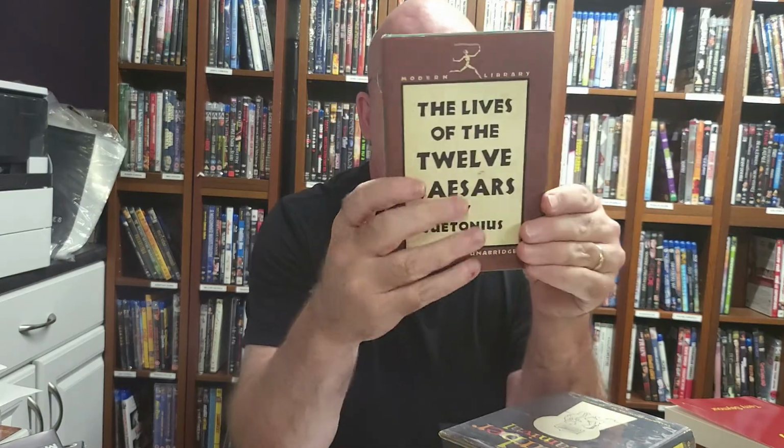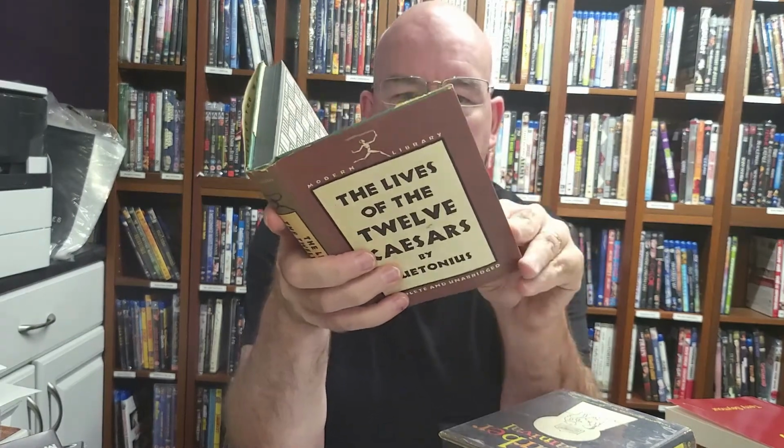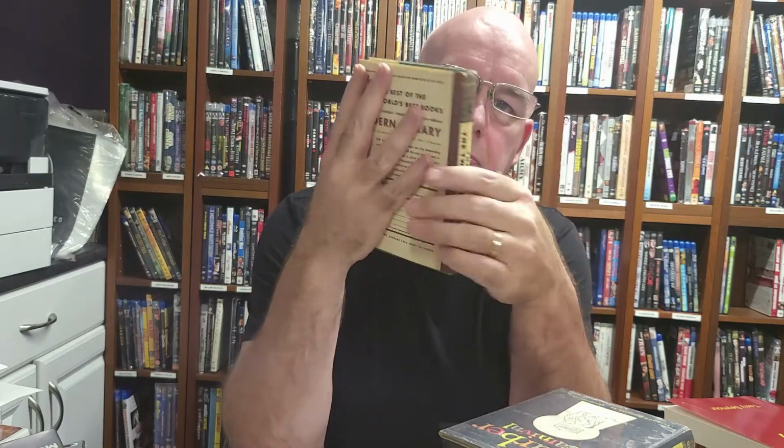Here's another volume in the Modern Library, The Lives of the 12 Caesars. This is a very, very nice volume. The dust jacket is still almost like new, except you notice the fading. See the fading here? This is what it really looked like. There's the fading because somebody put this on a bookshelf in their living room or wherever, and the sun shined on their bookshelf, and they didn't do anything about it.